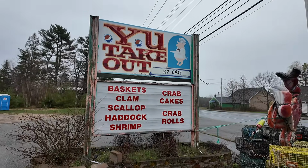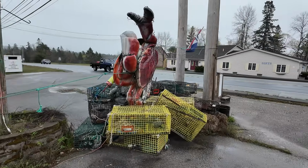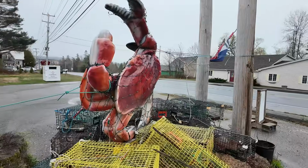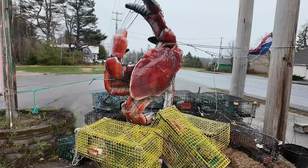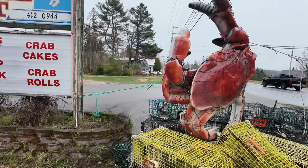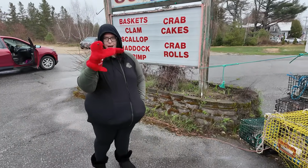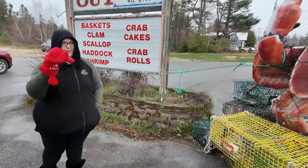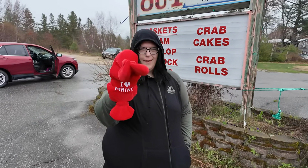Here's a takeout place. We already saw a giant fiberglass lobster. Here's a giant fiberglass crab on top of a bunch of crab traps there. It's not a lobster! No, it's a crab. You having fun, Jen?